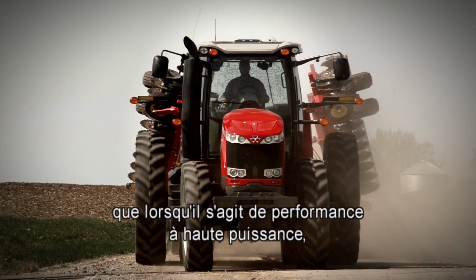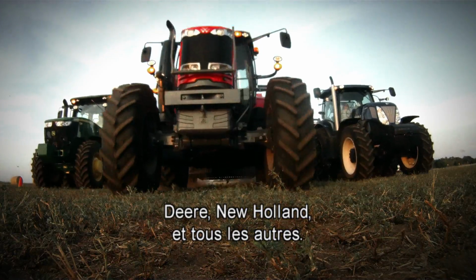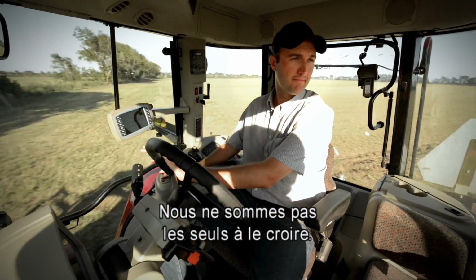We're going to prove that when it comes to high horsepower performance, Massey can match Case, Deere, New Holland, or anybody else. And we aren't the only ones who believe it.